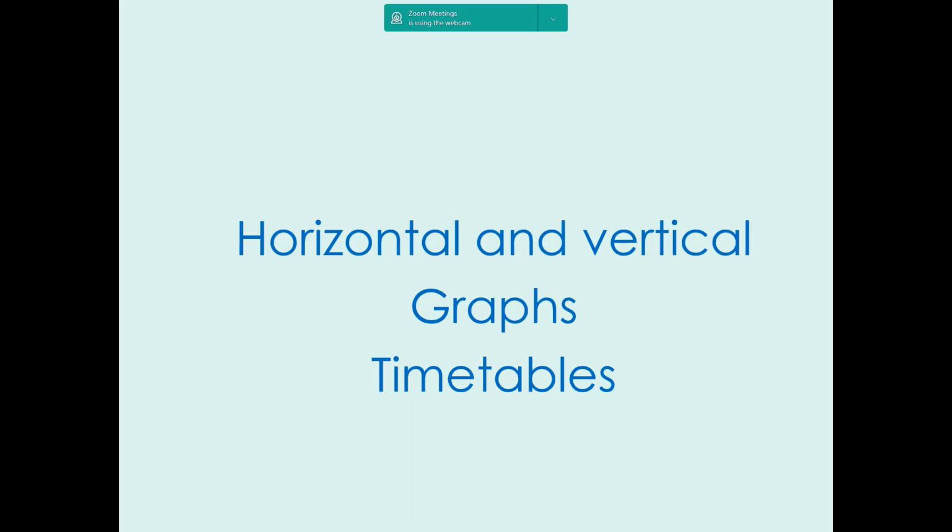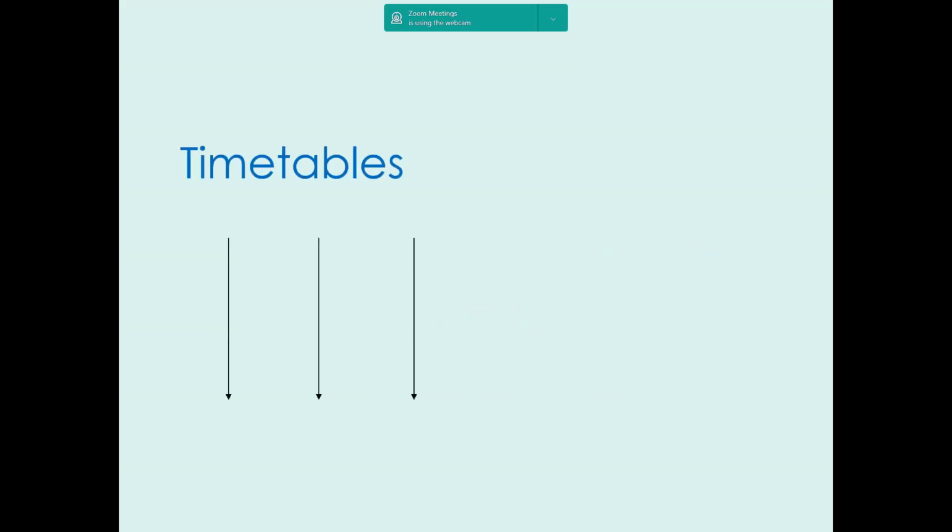Again, with maths, horizontal and vertical can be difficult and confusing with graphs and timetables, but don't be afraid to put arrows or just to put your ruler at the side of a timetable if the question's on a timetable, or maybe it's a horizontal timetable. Think of ways in which you can make things easier and more reliable for yourselves.